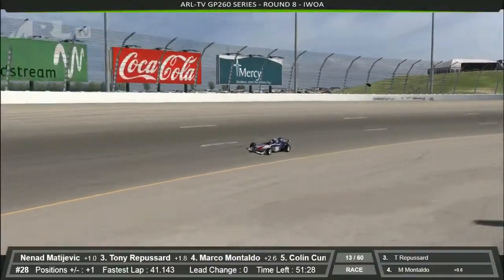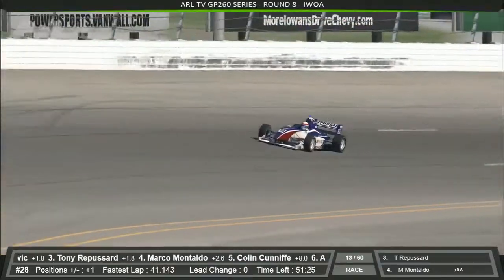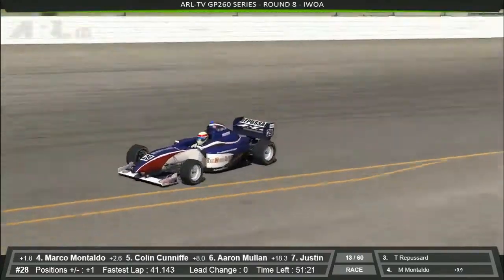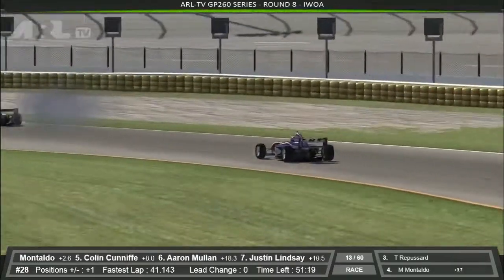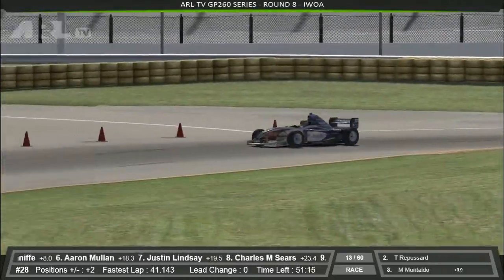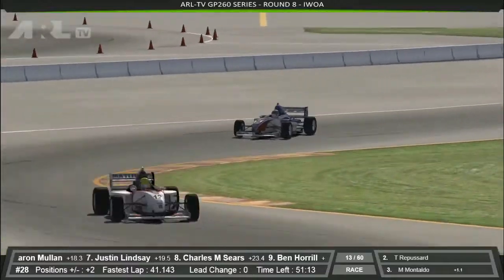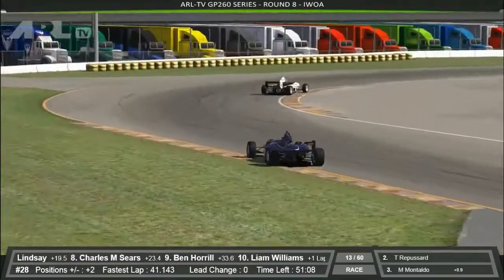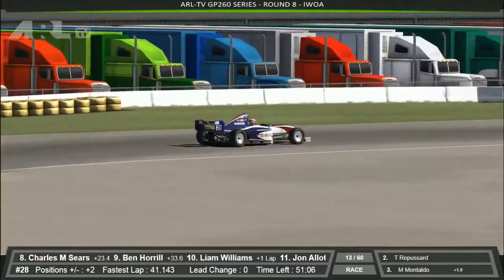Velkov's got a bit of a lead now. He's a second ahead of Matjevic, with Repusard a second behind. Oh, someone's engine's just blown there. I think that might be Velkov. I think he's just blown his engine going into the first corner. Yeah, it looks like he is. He's off in the background, so downshifted too quickly there. I think that's the case. Engine's just popped on him.